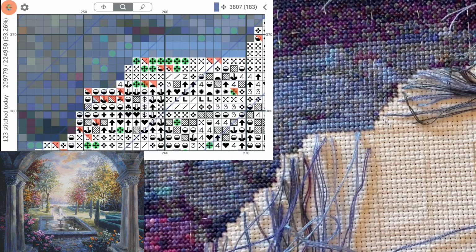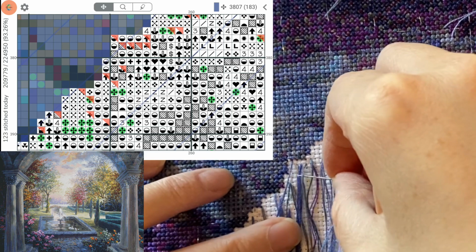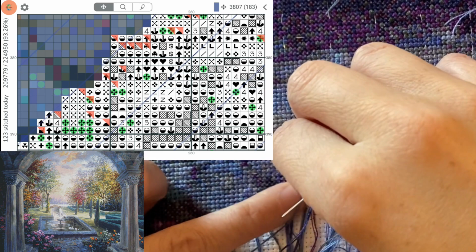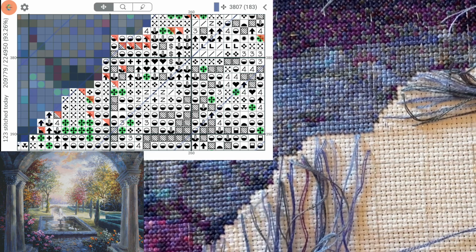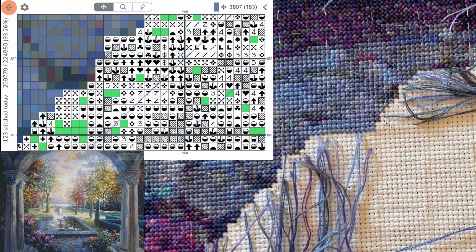So, just going to see with other threads what I plan to do. Looking in the right place or not? No, it's over here. Okay, there we go. Yeah, 390. Okay. All right. Just trying to decide what I want to do where.